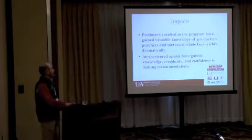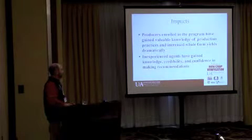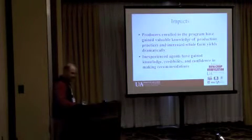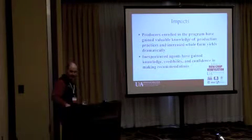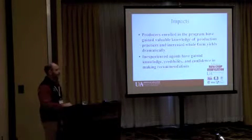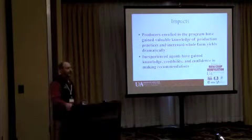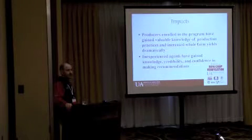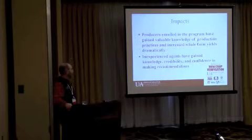Some of the impacts: producers enrolled in the program have gained valuable knowledge of production practices and increased whole farm yields dramatically. We've been able to work on these growers' farms for 2 years, and they've taken some of the things they've learned through the verification program on that 40 or 80 acre block and tried to implement them across the farm as a whole because they've seen that it works.